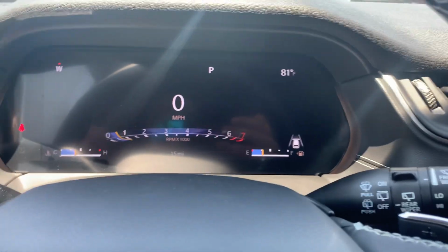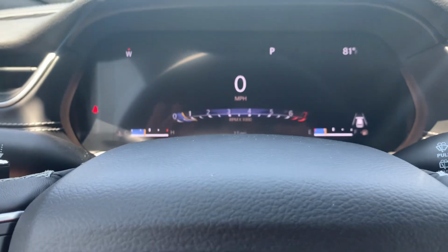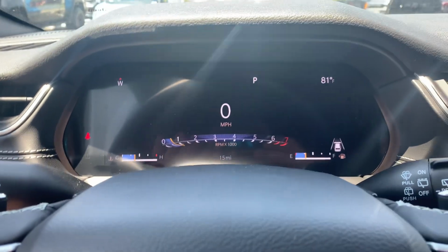Which, by the way, Jeep did switch to an all-digital dash now. That is really cool. 10.25-inch display up front as far as our dash goes.